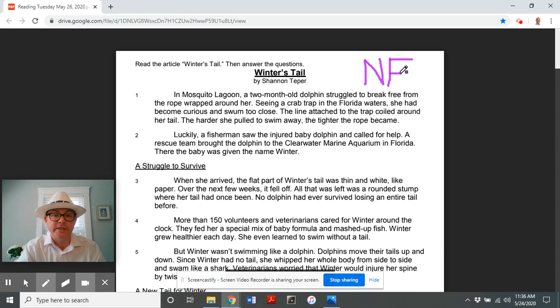The first section is the introduction. It has two paragraphs. After we've read those two paragraphs, then we'll stop. I'm going to have you guys write down an annotation. I'll write down mine, and then we can share them out. Okay, here we go. Winter's Tale by Shannon Tepper.